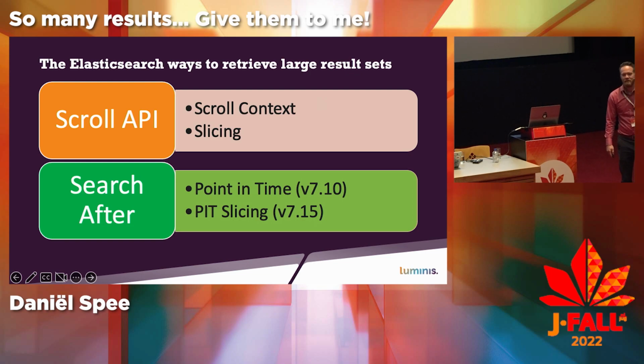At the time of our merge, we were at version 7.11 of Elasticsearch, and in 7.10 they introduced point in time, so that was very good. It's very similar to scroll context. Scroll context is where you keep the state of your result set intact, so updates and deletes will not affect your result set. Point in time is very similar, except that you can share your point in time with other requests. So you can use only one scroll context for multiple requests. That saves a lot of resources in your Elastic cluster.